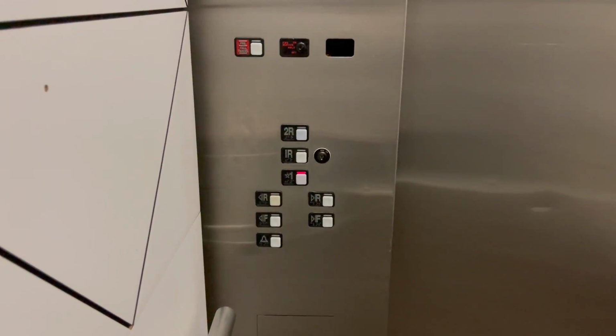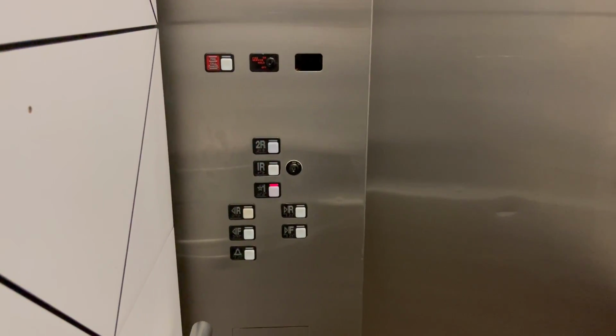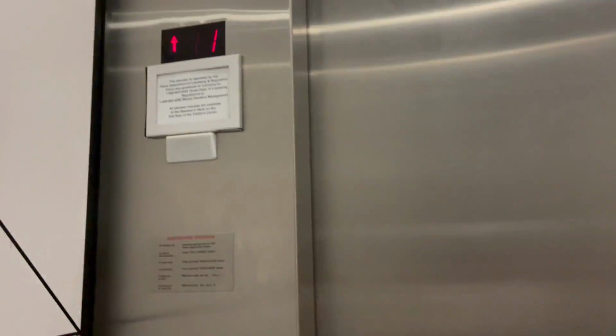My gosh, is that the best motor sound? This is gotta be my most favorite elevator of all times. This has gotta be my absolute most favorite elevator here at Moody Gardens. Seriously, I gotta say.